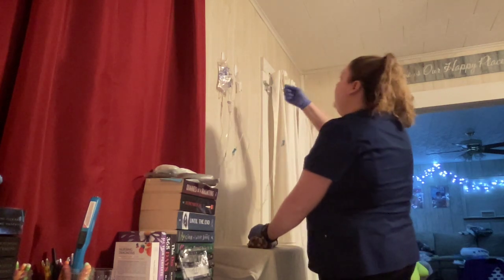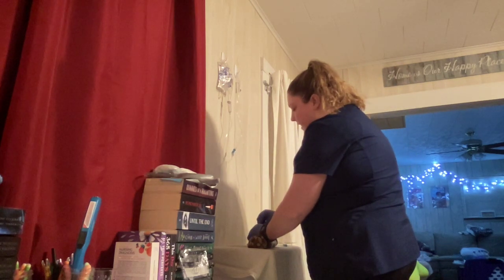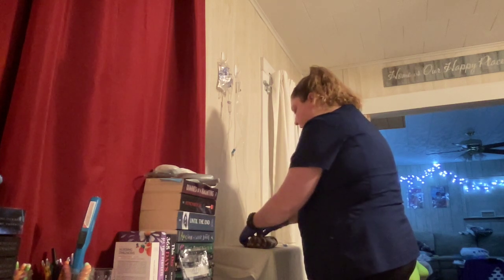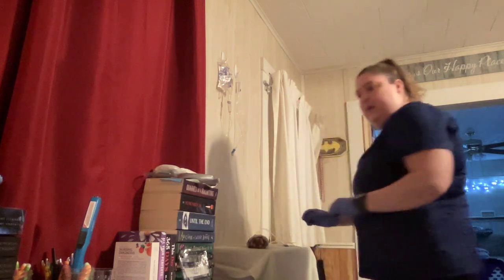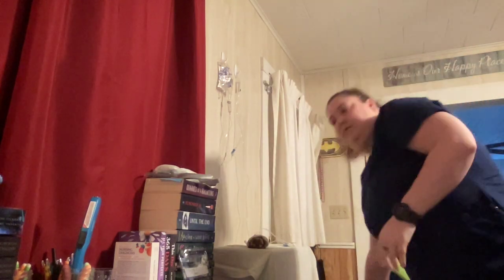And I was careful, this is still clean out of the package. I haven't touched it to anything. I'm going to connect it there. Unclamp my IV site if it was clamped. And now I'm going to take my gloves off. Wash my hands again.